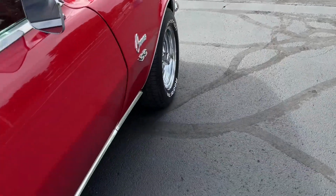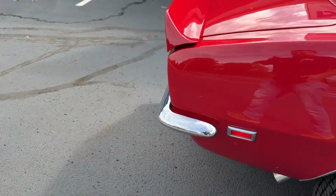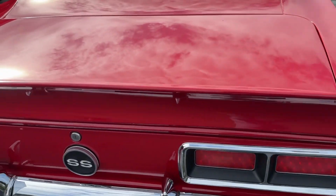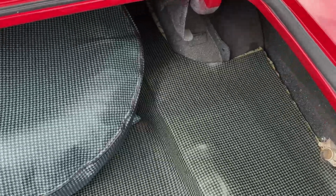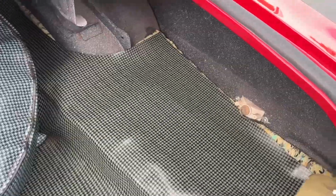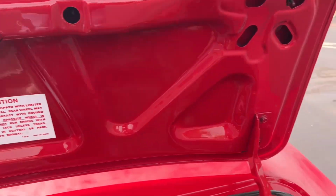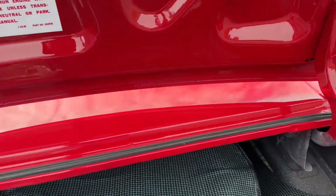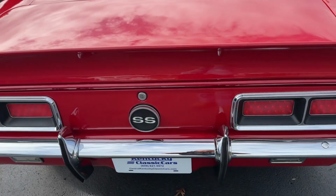Shut the door here. Take a look inside the trunk. Inside the trunk, it's got the spare tire and jack equipment. Really nice. Really looks good. This car is equipped with electric headlights on it as well. Electric RS headlights, but really looks good. So, shut the trunk here. We're going to start it up, see how it sounds.